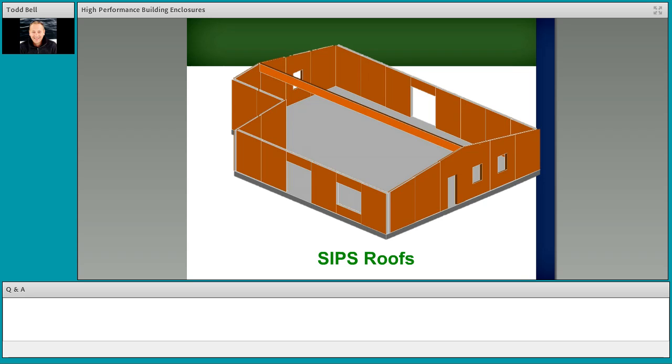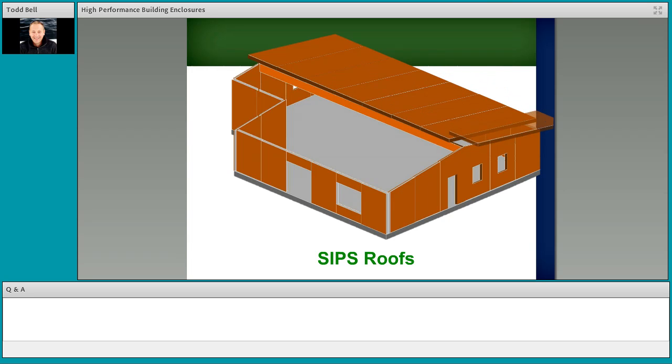Now getting into the SIP roofs, we've established that we've got a wall. You'll notice that those walls have changed from a plate line type wall where a truss scenario would go on top. Now we've got gable walls running full height and a ridge beam running across.